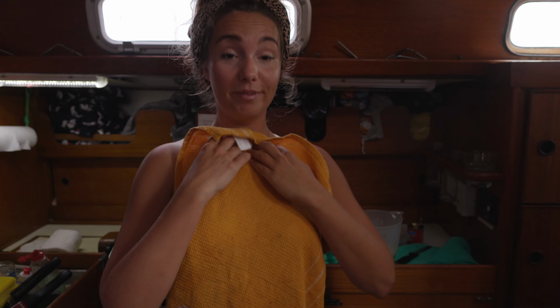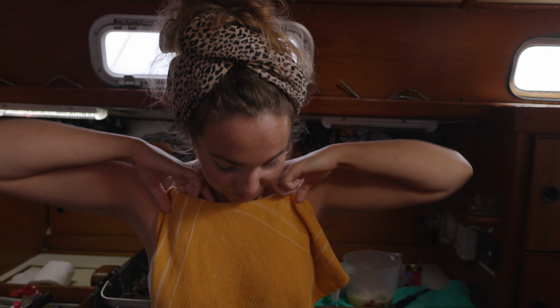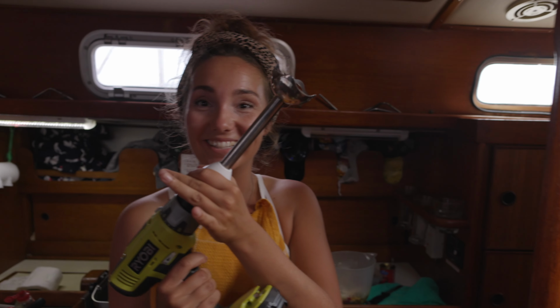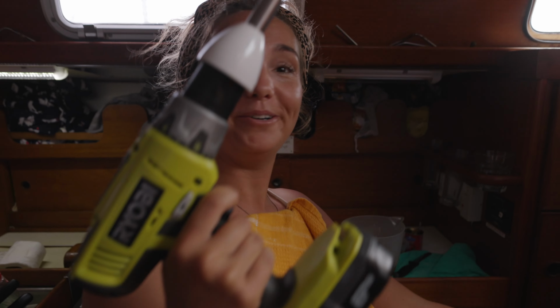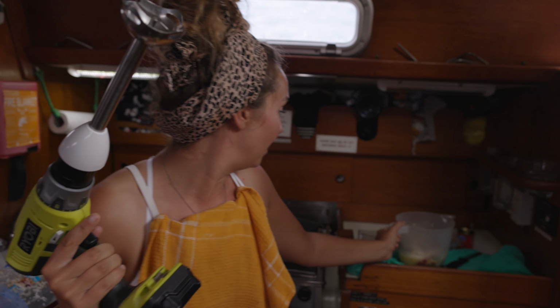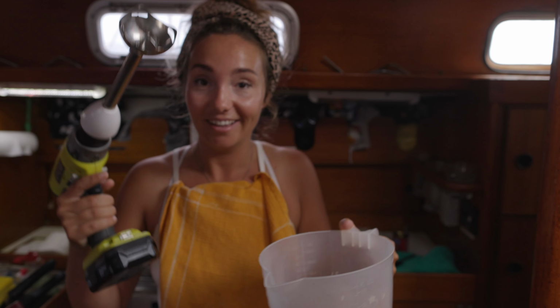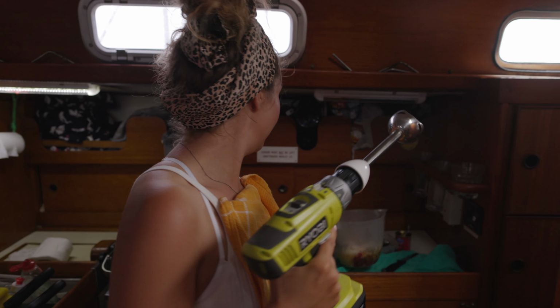So it's been more than a day we've had the sails up since the rigging incident. So you can see behind me we've actually got them fully out, the twin head sails, because the wind's really dropped light. What's going on, Mitch? I'm prepping to make tapenade with the drill because we don't have power and this is on batteries. So I'm gonna drill this.